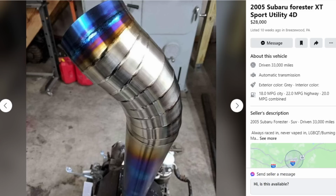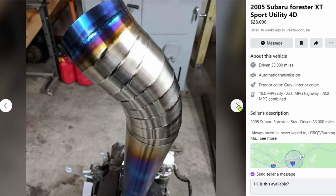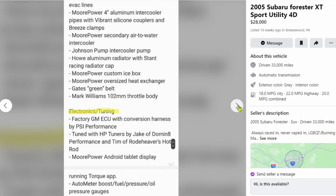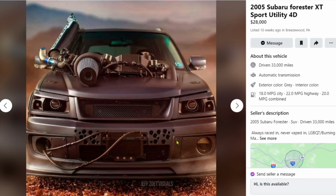This is a scary looking car. If somebody hit me up and was like, hey bro, my boy's got a Subaru Forester, he wants to race you, I would be like, I mean, good for him. He sounds like an idiot. Who would want to race a Subaru Forester? Let's do it. 5K. And then this thing pulls up.